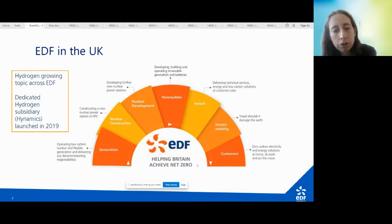I start with our generation business. That's literally the keeping the lights on business, dedicated to operating the UK's nuclear fleet. So we operate low carbon nuclear generation, and we also have one legacy coal station remaining that will close in a year's time. There's also a big focus in that business on shifting to decommissioning responsibilities. Of our existing nuclear fleet, only Sizewell B will in all probability be generating at the end of this decade, so it's a huge period of transition for that part of the business.